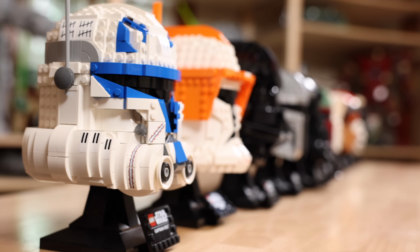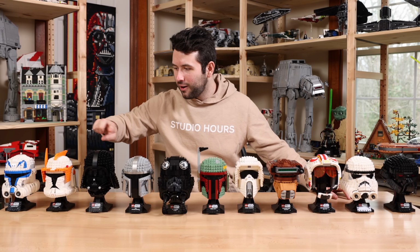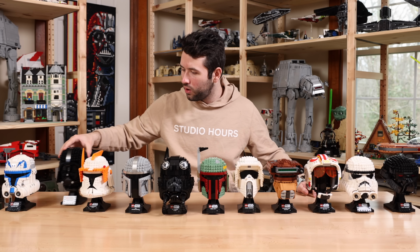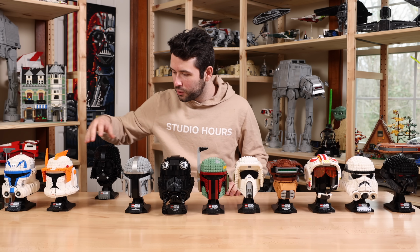So there you guys go. My entire Lego Star Wars helmet collection ranked from worst to best. Now, again, I think these three can just be oriented in a different way. You could put Vader at the top. You could put Cody down maybe one, or maybe switch Rex and Cody, with Cody being number one. It's a tough choice in my opinion.